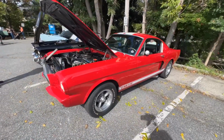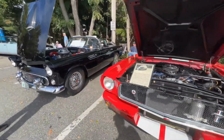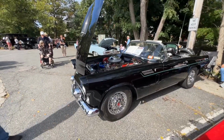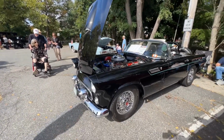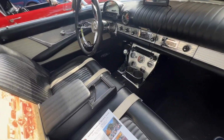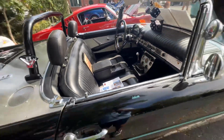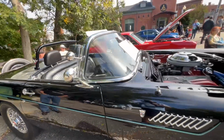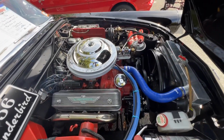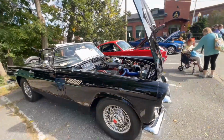Really sharp. GT350 Shelby Mustang. And a really sweet 56 Thunderbird. Wow. Cool car. Thank you. Is that a 56 Thunderbird? 3-speed standard with the overdrive. Cool job. Nicely done under the hood. All the accessories. Good to go. Sweet black paint. There we go.